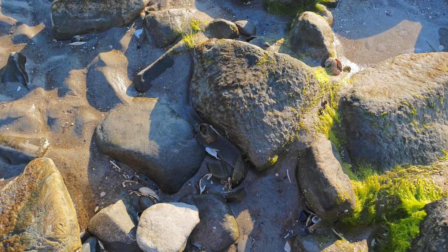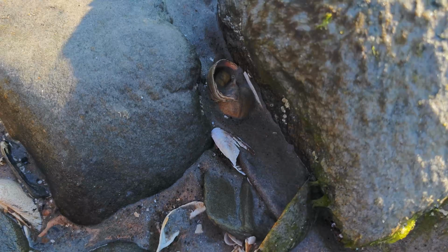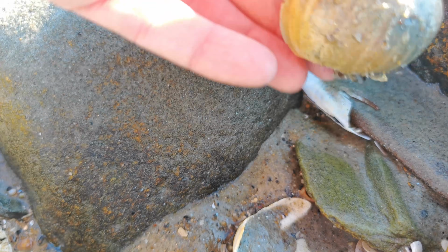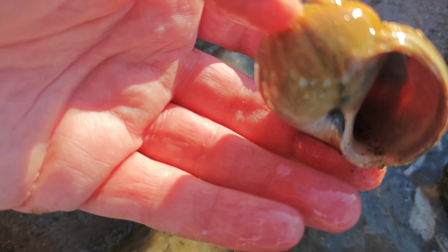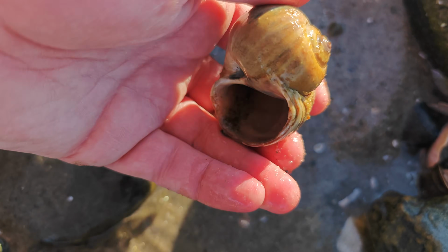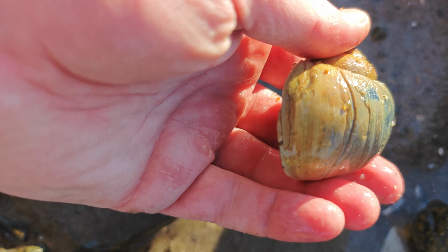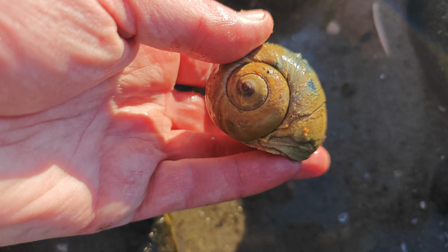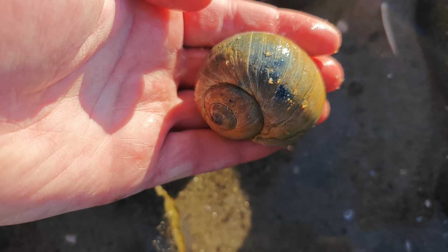Really cool find here. So, that's just a moon. I thought it was a... I mean, it's still a nice moon. But I thought it was a northern whelk. Alright, I'm not going to keep this, but we'll keep looking. A beautiful moon snail.